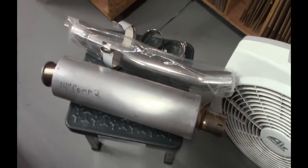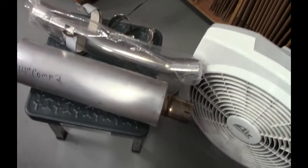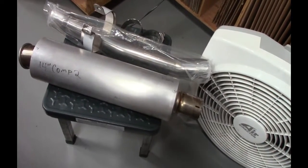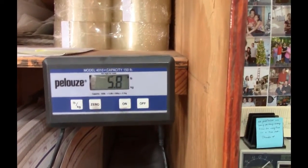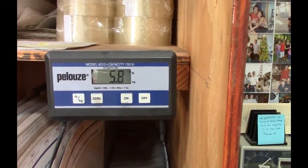Okay, here's my slip-on with the stainless mid-pipe with the center stand stop, the clamps, and my dyno mule 14-inch Comp 2. That is going to be pretty nasty. And that baby weighed in 5.8 pounds compared to stock 11.6.